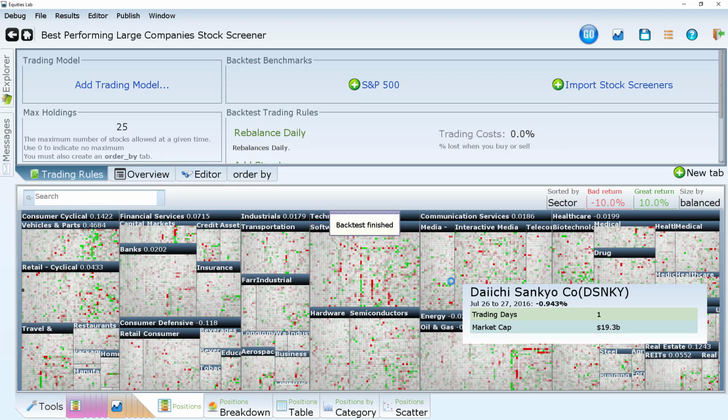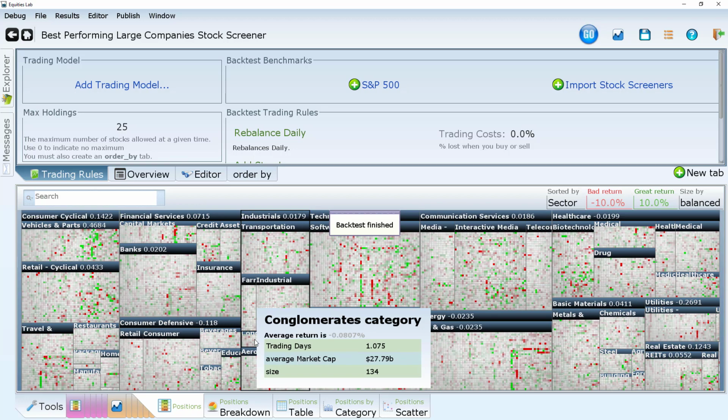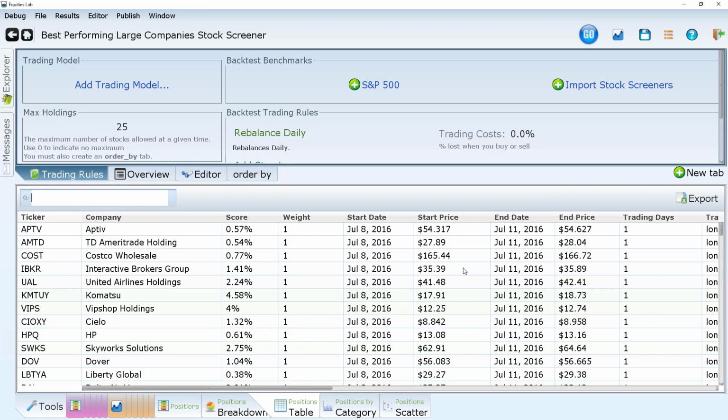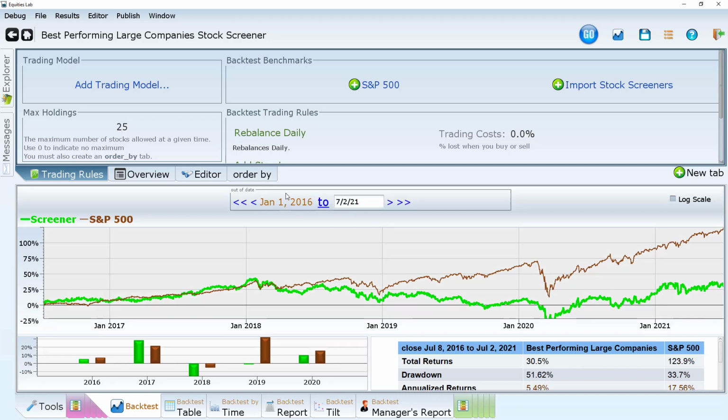Here are all of our trades. Most of them went nowhere. You'll see that some went straight back down, and others went straight back up. We could sort them and play all sorts of games, but instead we're just going to go to the positions table, which is a very long table, and I'm going to realize that we wanted from January 1st of 2016. So we're going to change that to January 1st and rerun the screen.